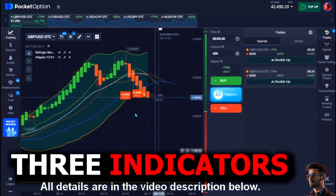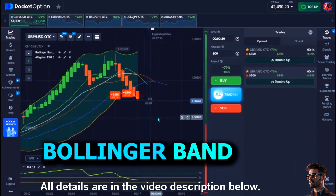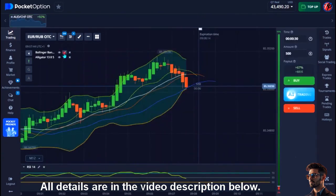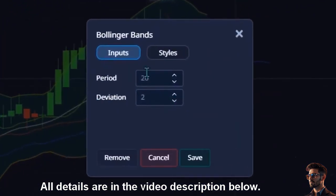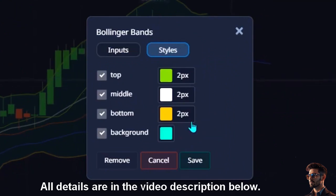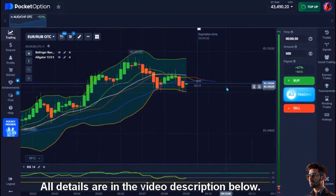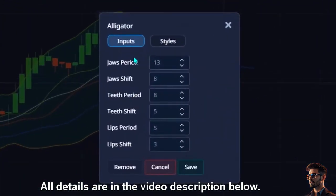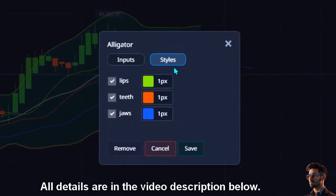The first indicator I'm using is called Bollinger Band, the second indicator is Alligator, and the last indicator I use is RSI. My Bollinger Band setting is with a period of 20, the deviation is 2. On the styles over here, I make sure that I set all my lines to 2 pixels, and I use this color right here. My Alligator comes with default settings, so you don't need to change anything right here. The same thing applies to the star, you don't need to change anything. All you have to do is hit save.